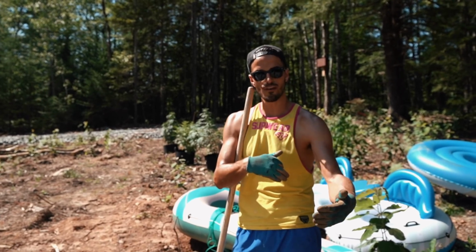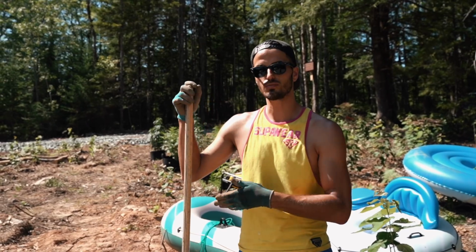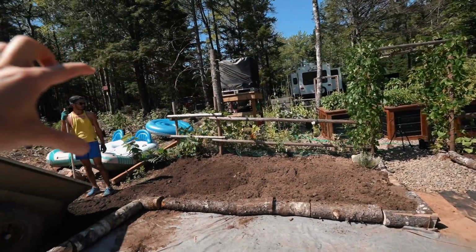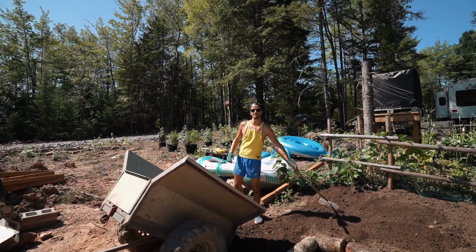The logs are keeping the gravel in place, and if we didn't put a garden on the back side of it, the logs would just push out as you walk on the gravel. It would push them away. If I step back, you can see it a little bit more. So it's going to look like that all the way around. All right, I'm going to pull ahead and empty this sucker.